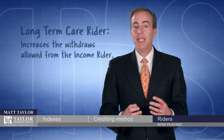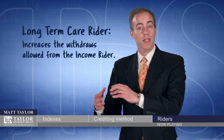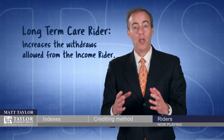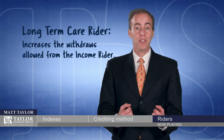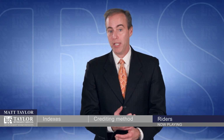Another popular rider to be added to an indexed annuity would be an enhancement on the income rider in the event of long-term care. Now, if I seemed a little bit negative on the income rider, I'm a lot negative on the long-term care rider. That's because annuities already have a built-in protection when it comes to long-term care, and it has to do with annuitizing, or turning the account into a pension. Married folks can turn their annuities into a pension that is not considered an asset that Medicaid would make you spend down.